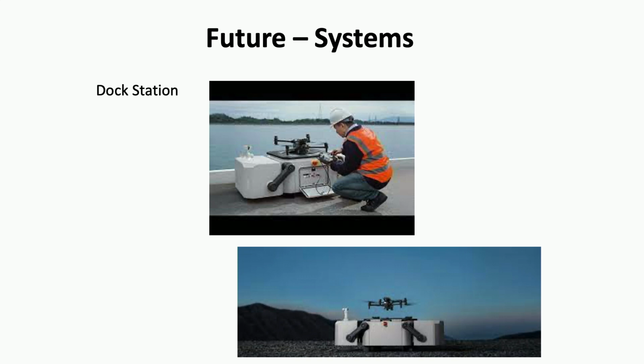Unless you have a system like this and the waiver structure to go along with it. Anything else about dock? So these docks we're seeing a lot in construction sites, but we're seeing some interest with farmers wanting to be able to fly their fields once a day, once a week, or something like that.